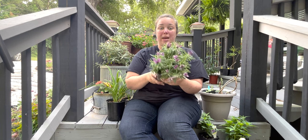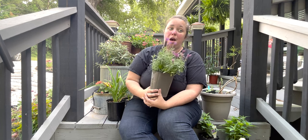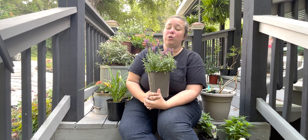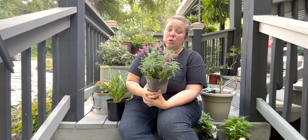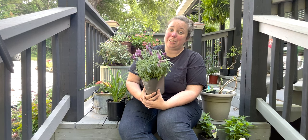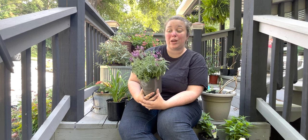Then I have a lavender. This is a Spanish lavender. I actually got one of these for the porch a couple weeks ago, and I planted it. And if you caught my 3 mistakes you're making, or 3 fixes to make with your drip irrigation video, you know that I killed it. They like very little water. They're very drought tolerant. And I thought there was drip holes in that pot. There were not. And so I drowned it.